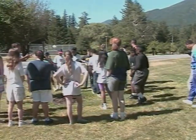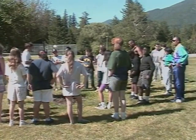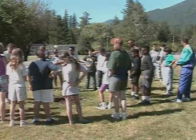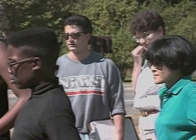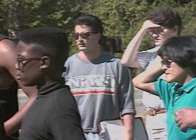Now, you learned something when we went through the Trail of the Cedars. And one thing I wanted to talk about now, we're going to plant a tree. And this little tree we have is a member of the same family that we've seen with the big leaf and the vine maple. This is called a green leaf Japanese maple.